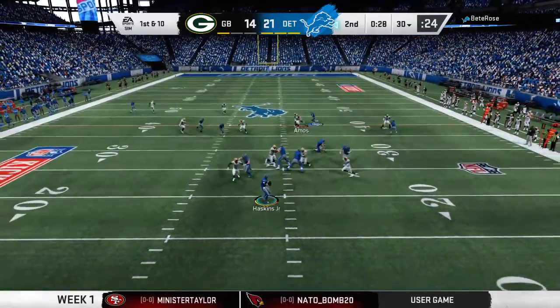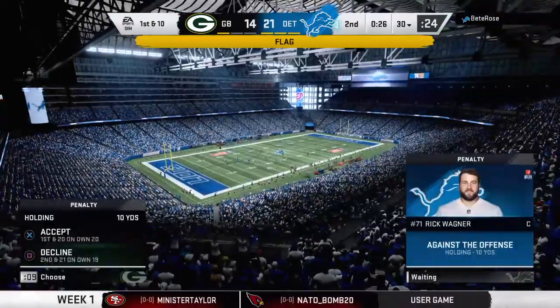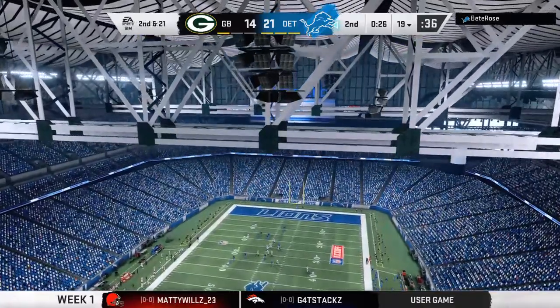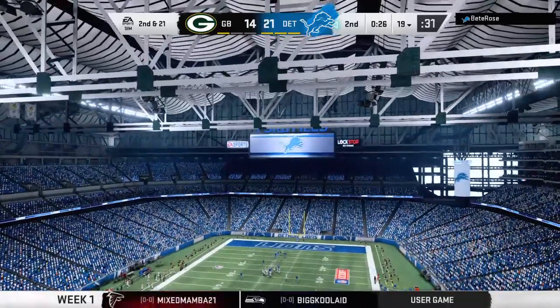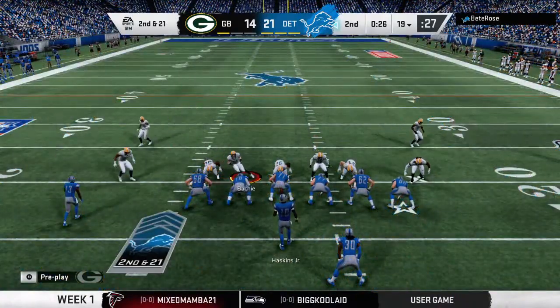Now Haskins on first down. And the pressure will get to him. He goes down. Now there is a flag on the play, but this looks like holding on the offense. They'll come up now on a 2nd and long after the hold.